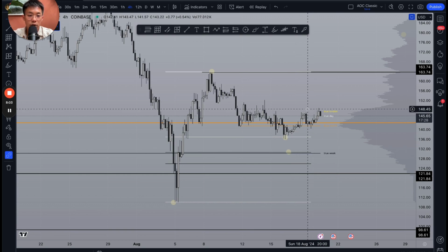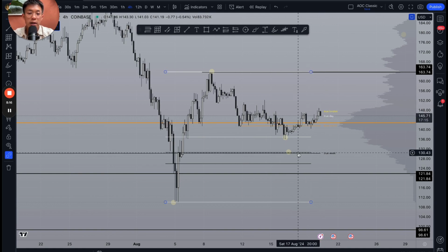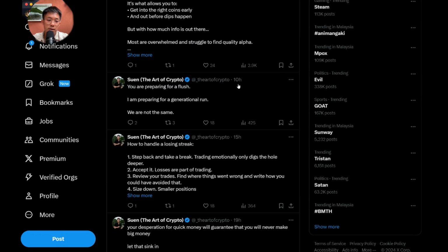Called it on my Twitter on a short from 150 down to 130, and currently it's still playing out. Although it's taking more time than expected, I do believe that this will be the ideal zone to be buying into Solana.